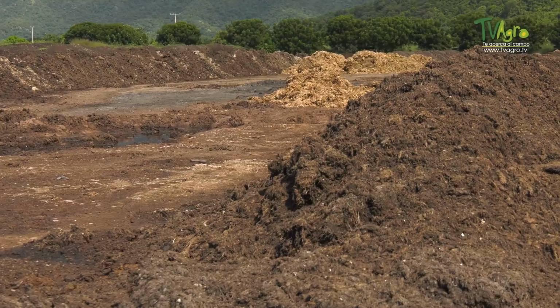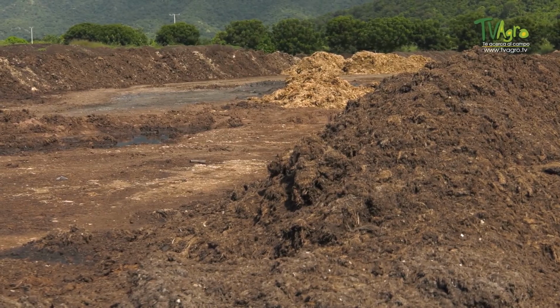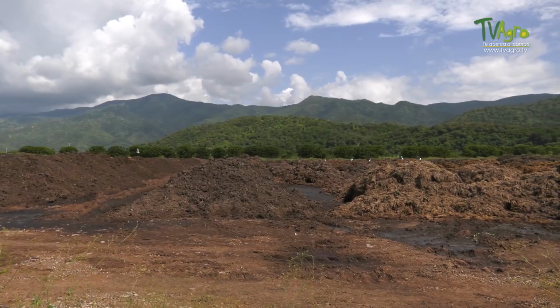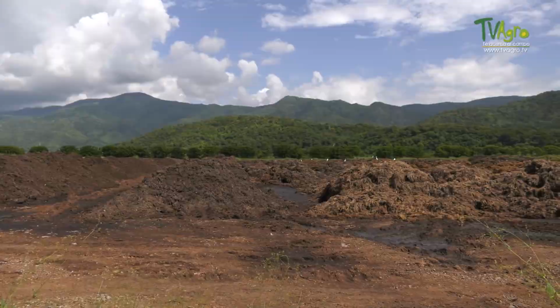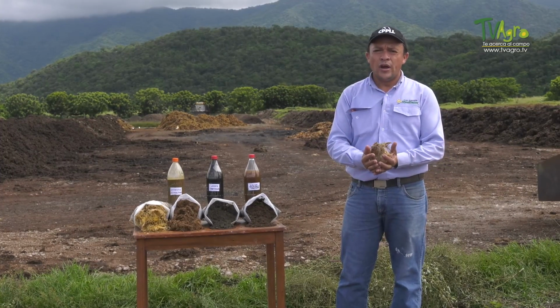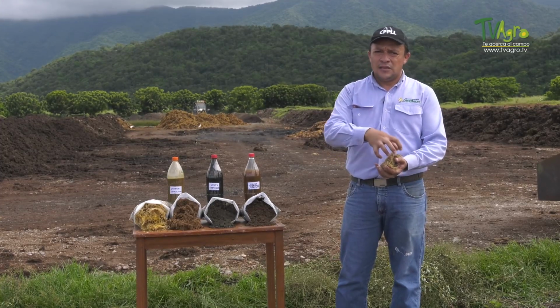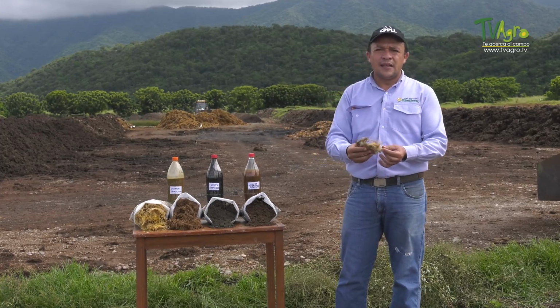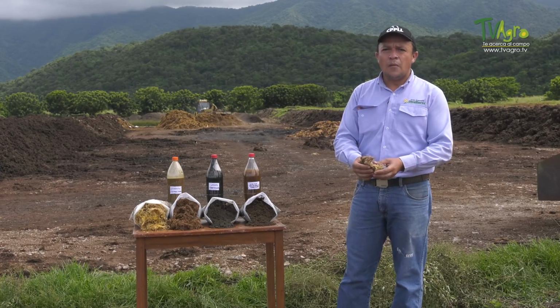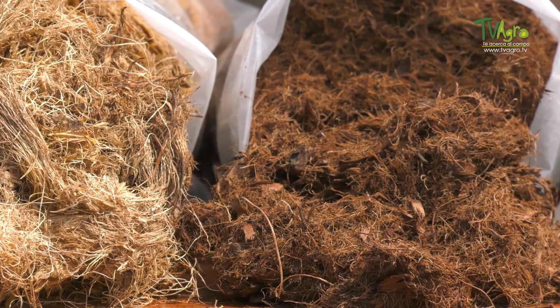As I said at the beginning, initially here we also receive all the solid waste from the extraction plant. Mainly and in greater volume what is generated is the rachis. The rachis is the fiber that normally holds the fruit. After we arrive at the shelling process in the extraction plant, we extract the fruit and we have this amount of fiber that is mainly composed of hemicellulose, lignin and cellulose.